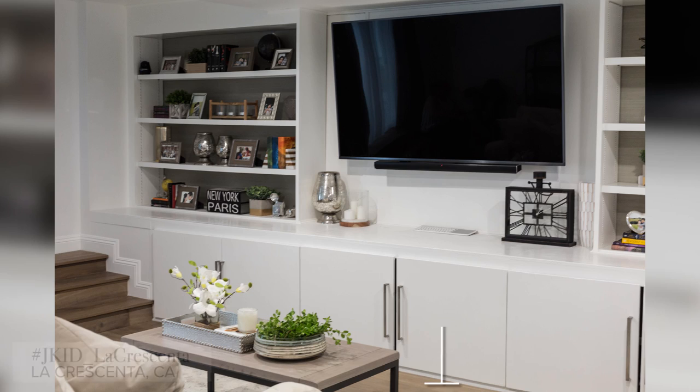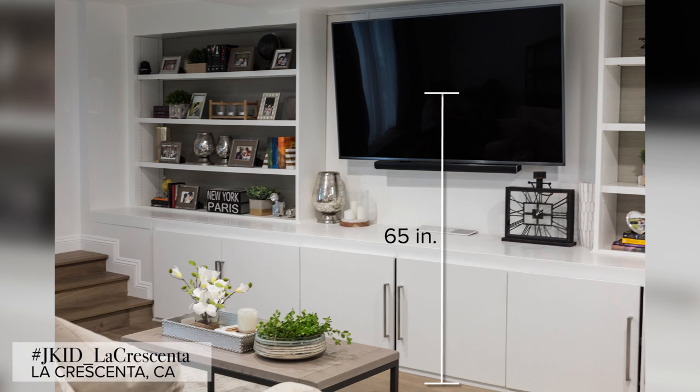So for instance, you have wood floors. You want to measure from the finished floor up 65 inches, and that is where you'll hang the center of your television. This is a good rule of thumb for TVs that are around the 60 inch mark, between 60, 65, 70 inches. Anything smaller, you could go a little bit lower, but 65 inch is the correct viewing height.